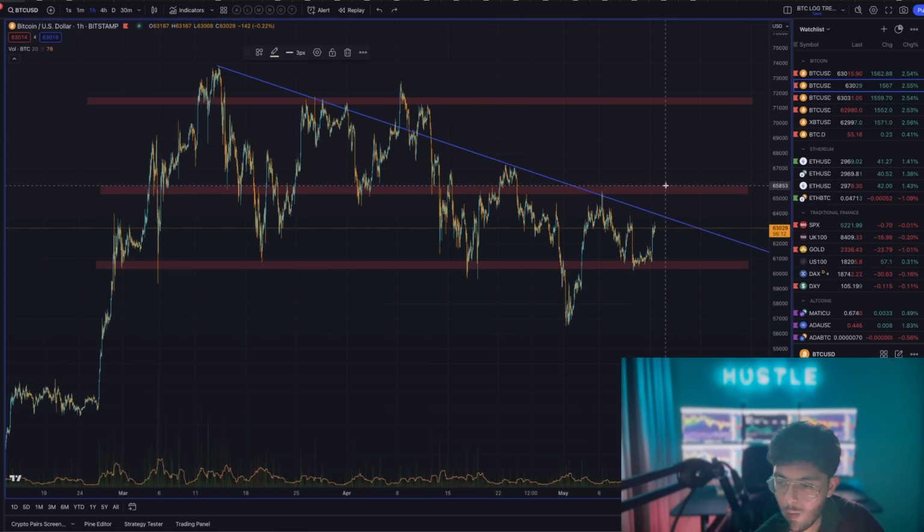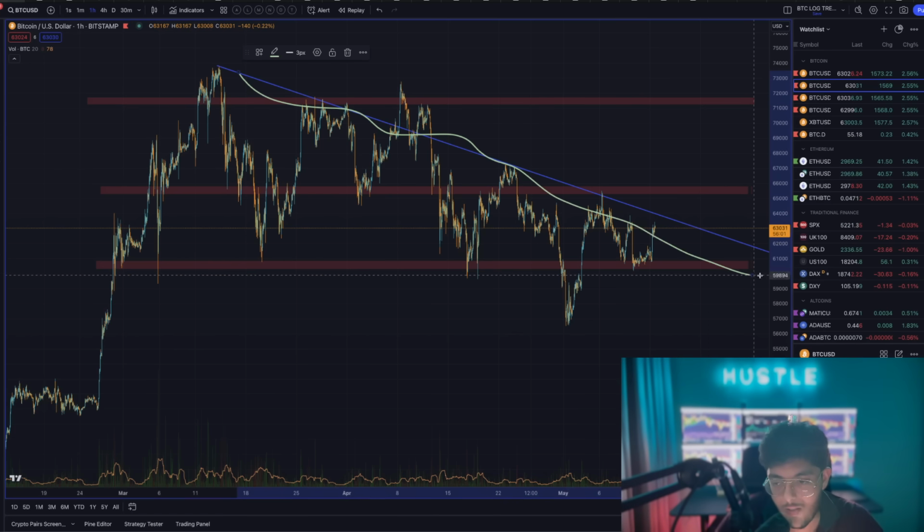And I think that if Bitcoin is able to overcome this particular area, then you can't really make any strong bearish arguments for Bitcoin anymore, at least in the short to midterm, because it means that we're no longer setting a series of lower highs.